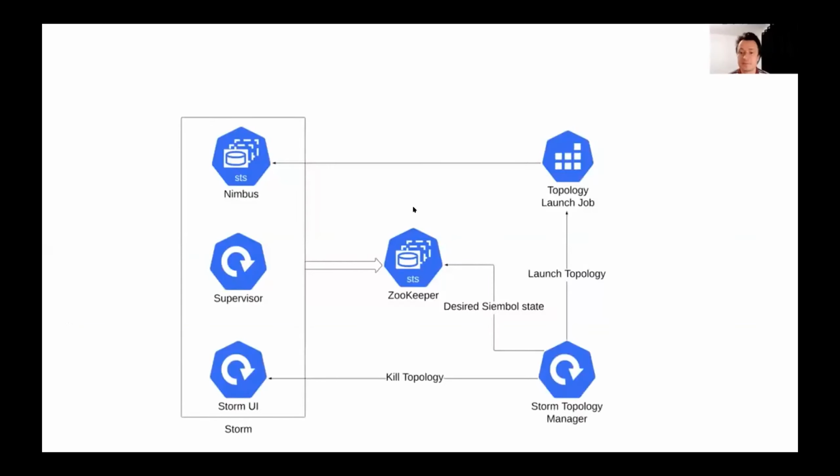Multiple configurations are stored in Git repositories. The state is published in Zookeeper and consumed by Storm Topology Manager. The manager uses the API of Storm UI to kill a topology or launch Kubernetes jobs in order to start a new topology. The jobs are using Docker images with Storm CLI, Siembol jar files, and arguments for the topology are encoded as a base64 string and are passed into the main function during topology initialization. The topology is built programmatically in the main function.